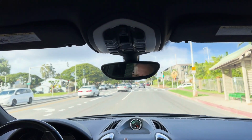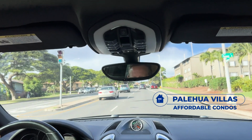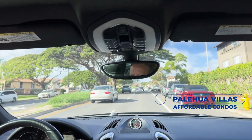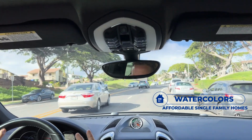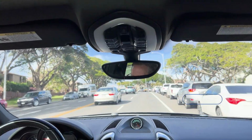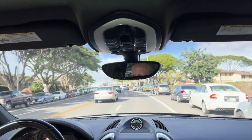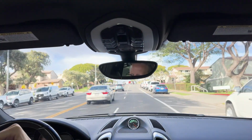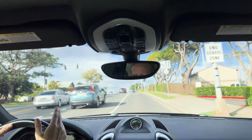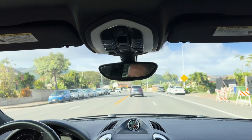So there are dozens of micro neighborhoods up through these hills. Palailai villas are very affordable condos. Watercolors is a neighborhood where they have pretty affordable single family homes. Well, once you get to upper Makakilo, the homes are newer, like I mentioned, and the homes are more expensive because they're newer construction and usually offer central air conditioning.